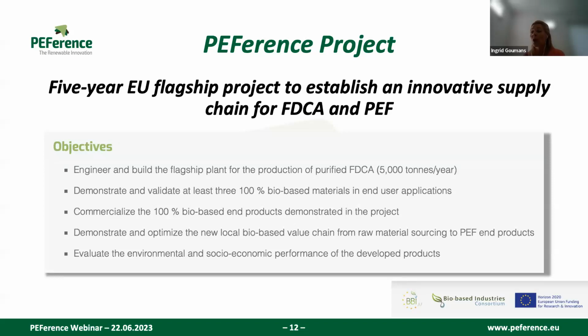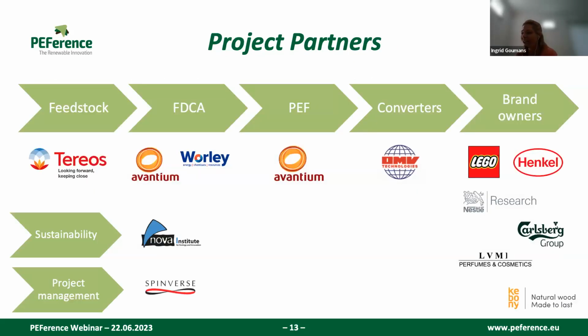And of course we also look at the social and environmental performance of these developed products, because we are doing this because we want to make the transition towards a sustainable future, and that is also key, and that is of course also the key topic of today. So then we have one last slide that shows the project partners that are all in the PEFerence project.